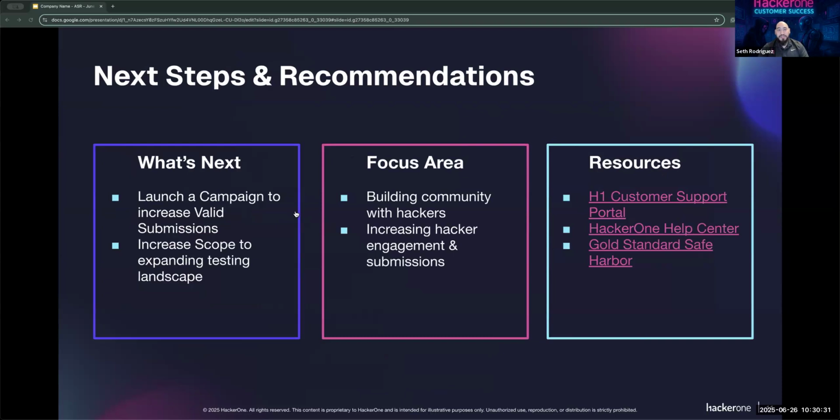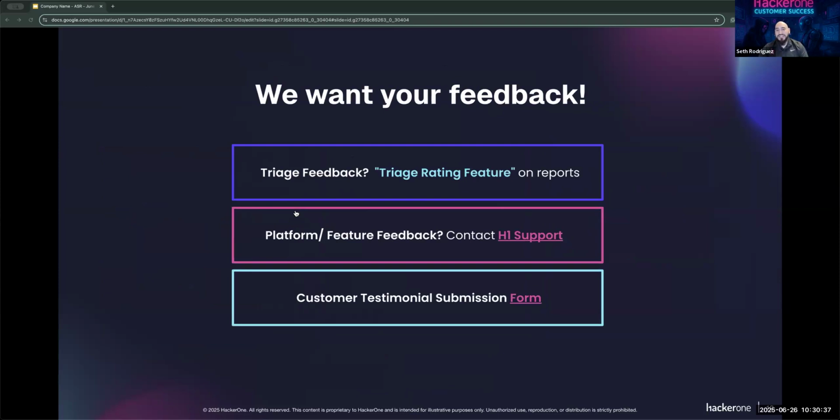And so from there, then we do close by pointing the customer to helpful resources and asking for feedback. So this way, this ensures they feel supported, heard, and encouraged to share how we can continue improving their experience.